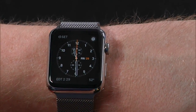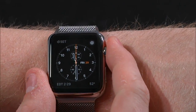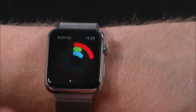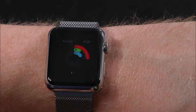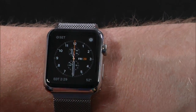When you hit the home button on the watch, sometimes it goes to the app menu, sometimes it goes to the watch. When you click it again, it'll go back to the app menu. And when I go into one of the apps, let's say I go into Activity here, when I click it, is it going to go back to apps or to the watch? I don't know. Sometimes it goes back to the watch, sometimes it goes back to apps. If you tap it twice, it'll go back to the most recently used app. And if you tap twice again, it takes you back to the watch.